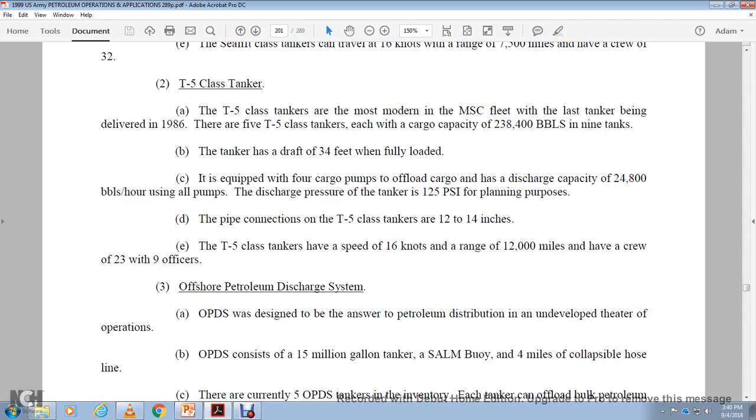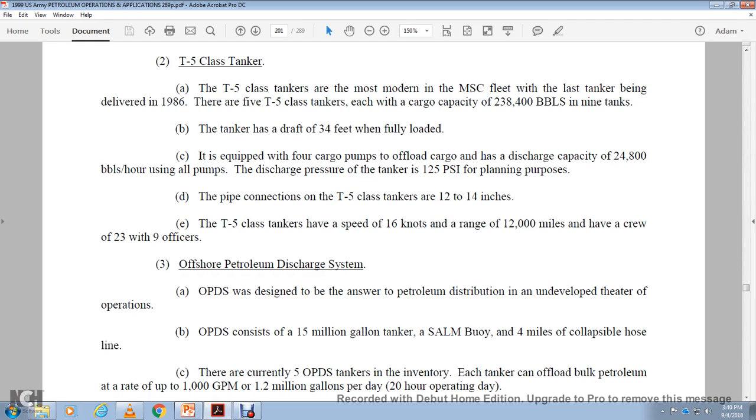Petroleum discharge system. The offshore petroleum discharge system is designed to support petroleum distribution in the developed theater of operation. The offshore petroleum discharge system consists of a tanker, a single-anchor leg mooring buoy, and 4 miles of collapsible hose line. There are currently 5 operating offshore petroleum discharge system tankers in the inventory.